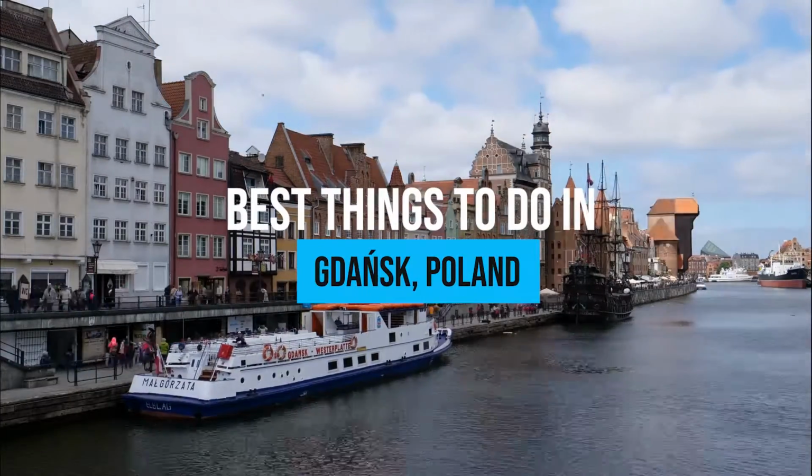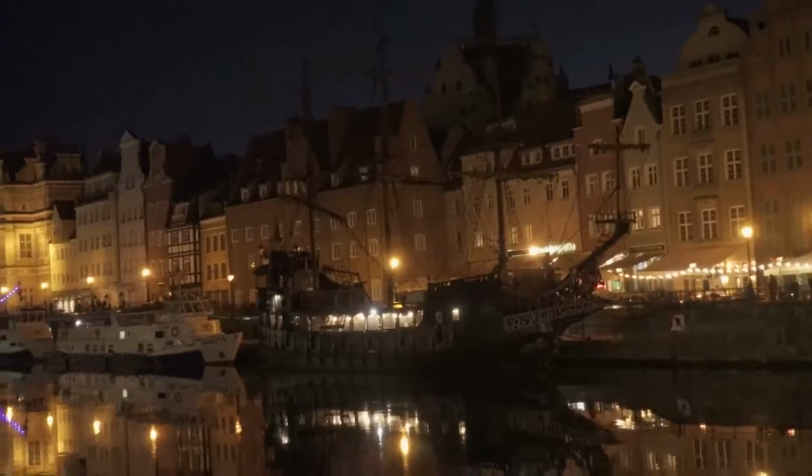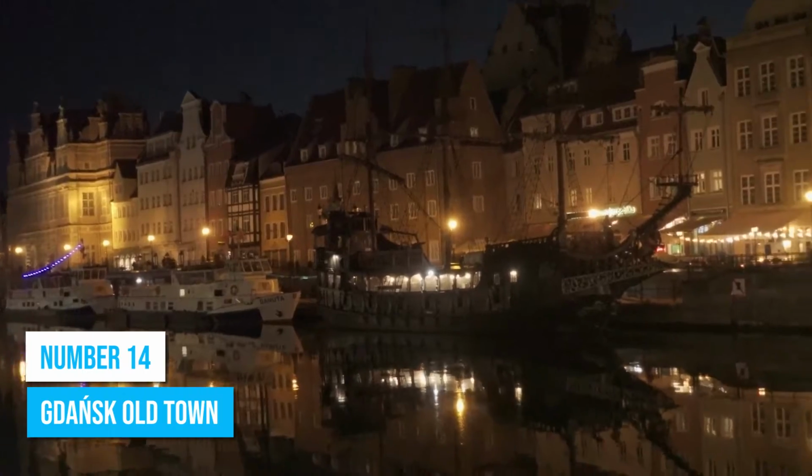Here are the best things to do in Gdańsk, Poland. Number 14. Gdańsk Old Town.